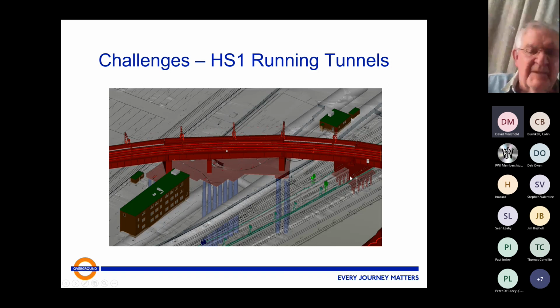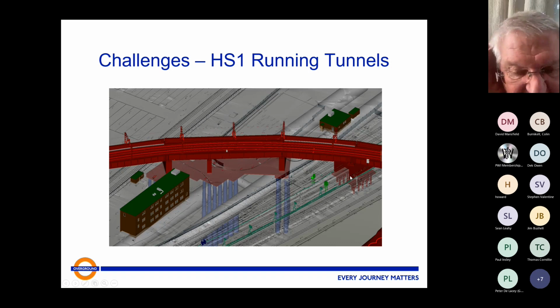I don't know if you can see my cursor to the right here. It goes at the decks, but it went straight through the up Tilbury. So we built the world's smallest tunnel over the up Tilbury and plonked the viaduct on top of it.